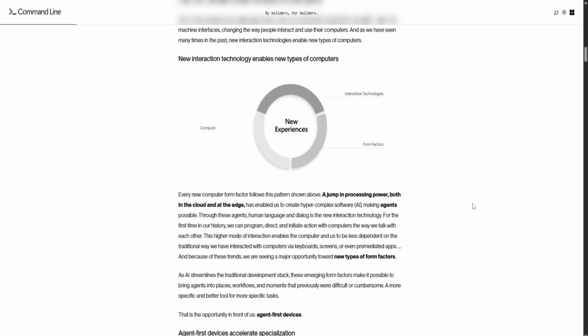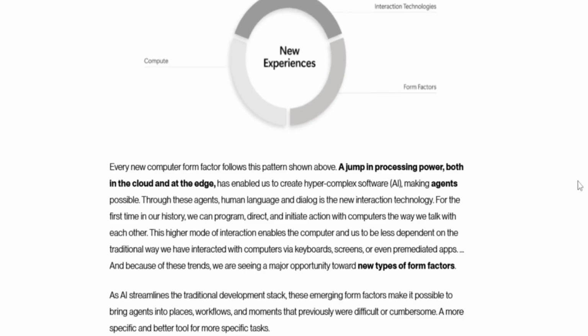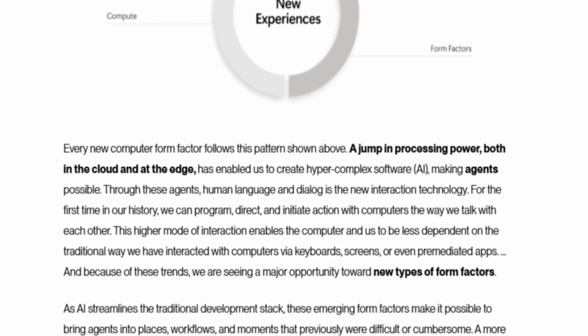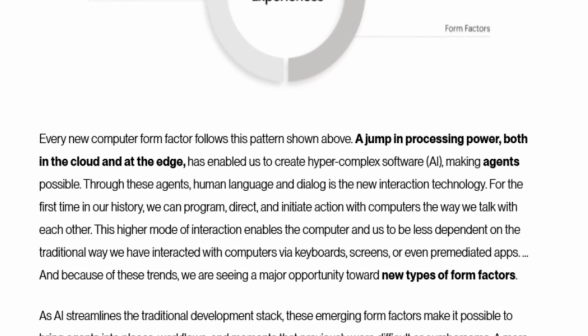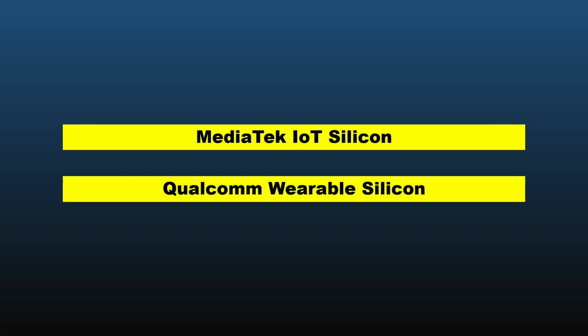Now let's go deeper into the platform itself, because the hardware is only part of the story. Project Solara is described by Microsoft as a chip-to-cloud platform. That means it manages everything from the processor on the device all the way up to the cloud services the agents connect to. The desk companion runs on MediaTek IoT silicon, while the badge runs on Qualcomm wearable silicon. Both choices that keep the devices affordable and power efficient. But here's the detail that surprised everyone. Solara does not run Windows.